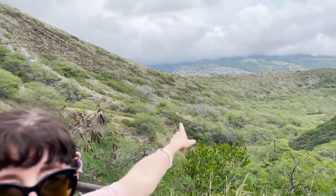I think it's Honolulu. Is it Honolulu? Maybe the outskirts.